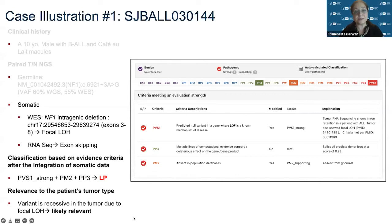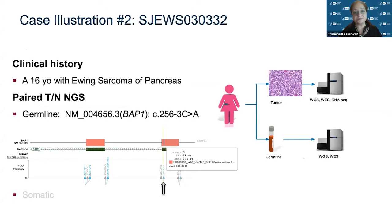What about relevance to the patient's tumor type? In terms of relevance, the germline variant being associated with focal loss of heterozygosity is suggestive of selective pressure and is indicative that this variant is likely relevant to the patient's tumor.